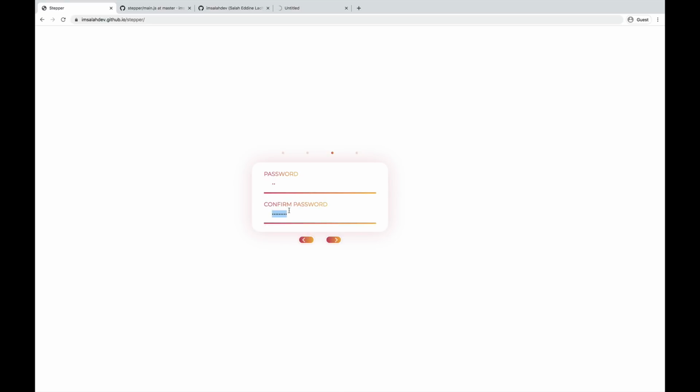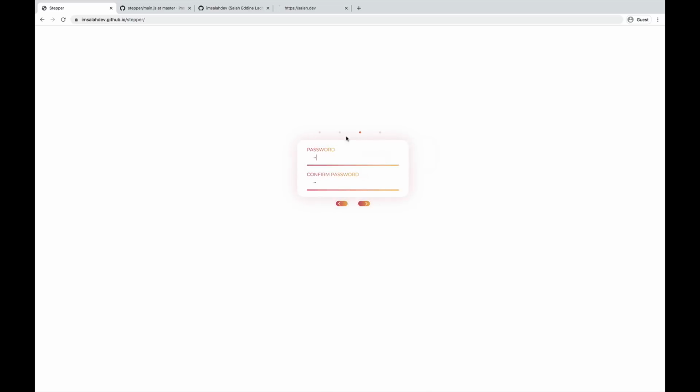Okay, I need to make sure they match. Let's just do a 2-character password. We'll submit. All right, thanks for submitting. So it looks good. I don't think I can navigate with these. I wish I could, but that's something I'm saying for quite a few of these submissions. Given the time limit, I think this is a very nice submission.